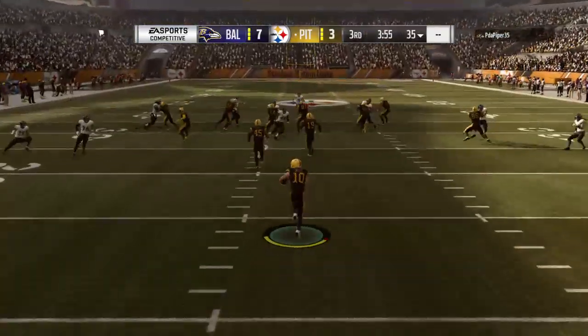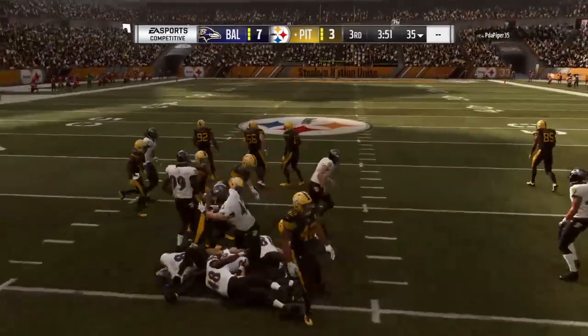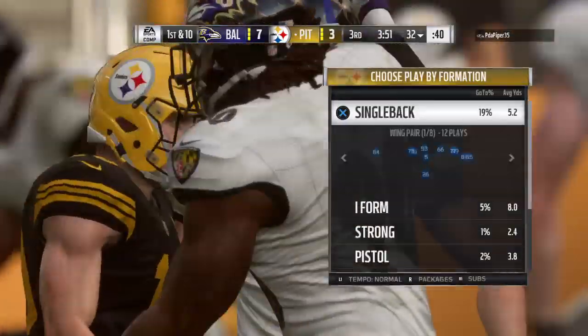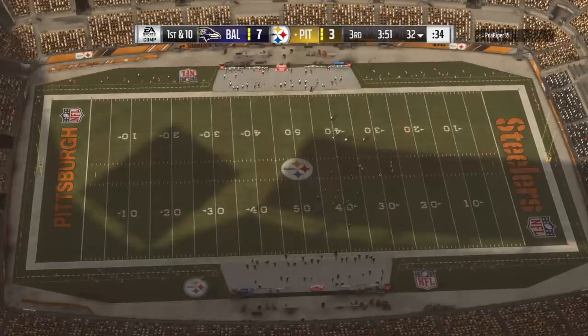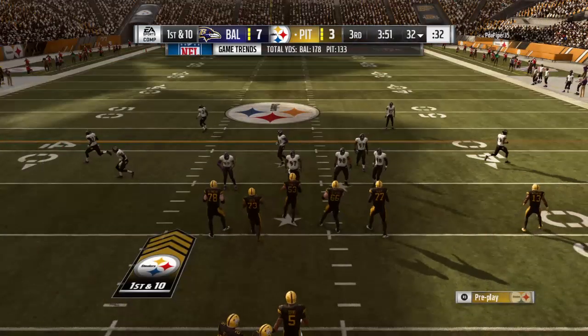Here comes Ryan Switzer to return it. Solid return, pretty good field position. They'll start at the 32-yard line. Time for the Steelers offense now to get set for their first possession of half number 2. They trail, and it's their first time to touch the ball in quarter 3, and we'll see what they can do.